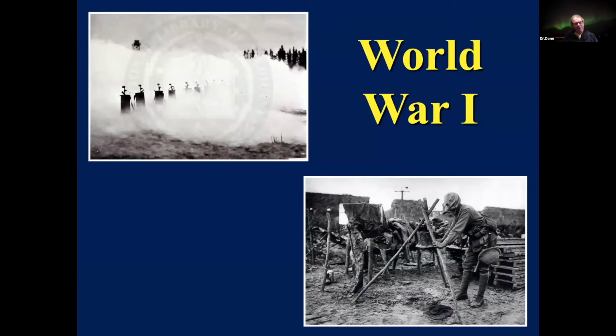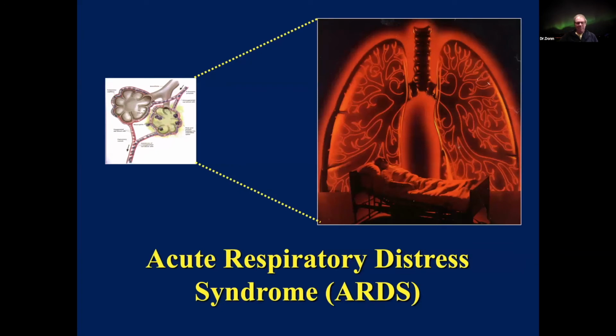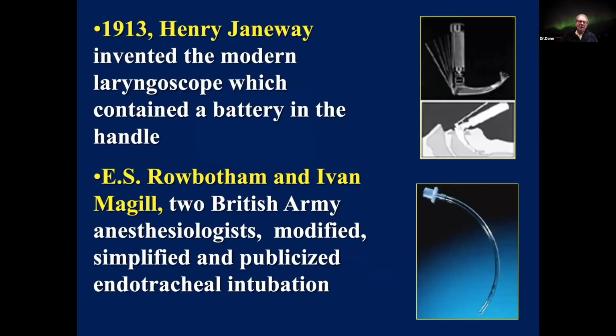There were tremendous steps taken towards improving the respiratory care that came about from battlefield injuries in World War I. The groundwork for understanding acute or adult respiratory distress syndrome came from observations that were made on the battlefield. And importantly, the development of the modern day laryngoscope, which contained both a battery and a light in its handle and blade, by Henry Janeway in 1913.